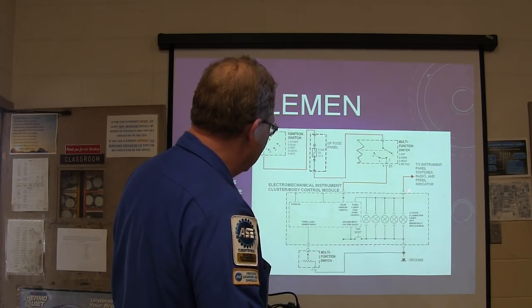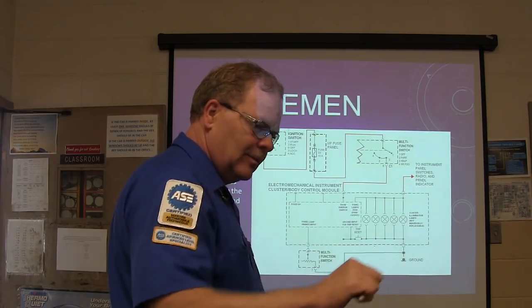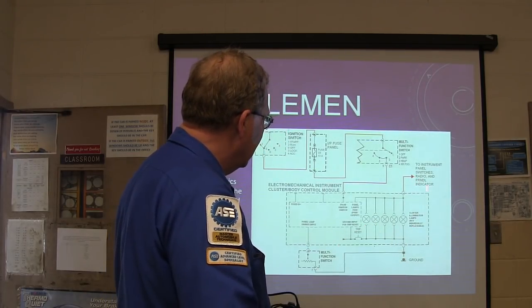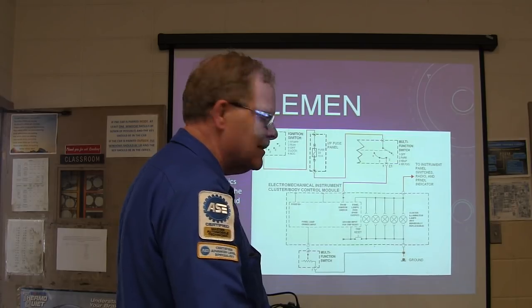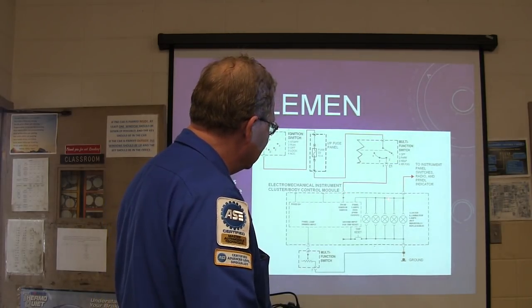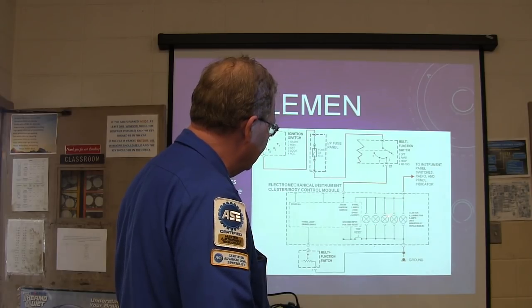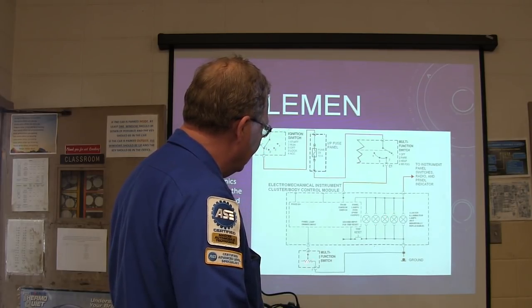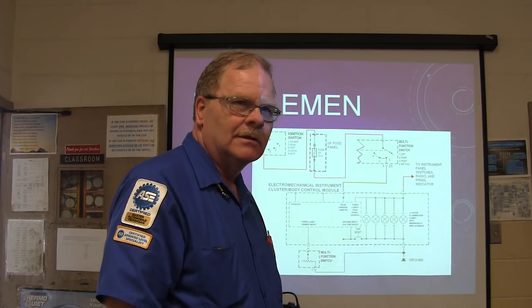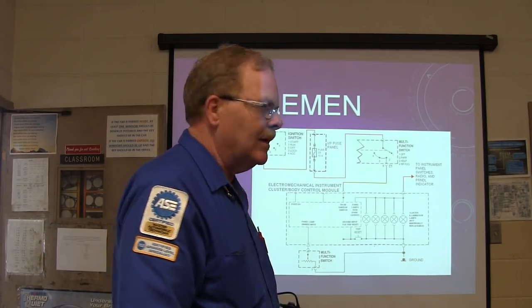And sometimes what will happen is, this one right here that goes down to your indicator, if it shorts out, it will burn out the electronics in this. And you can actually bypass that and get those lights to come on all the time, but you can't dim or brighten them. And that instrument cluster is over $600. So think about that, you know.